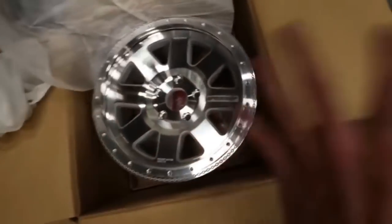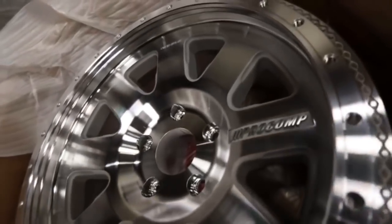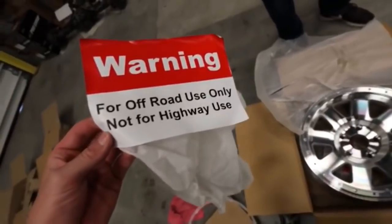And like I said, we're not going chrome. Like, trust me, guys. We are not going chrome under any circumstances. They're gonna be anodized. But these are the wheels from Pro Comp. True beadlocks, these are gonna look so sick. Warning, for off-road use only, not for highway use.